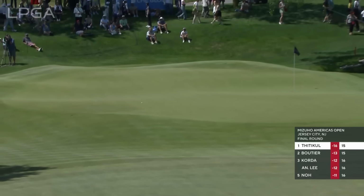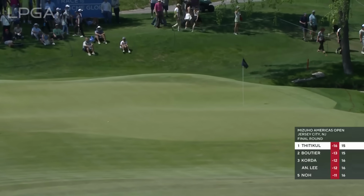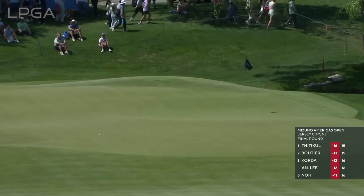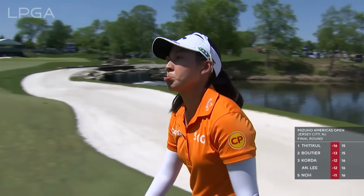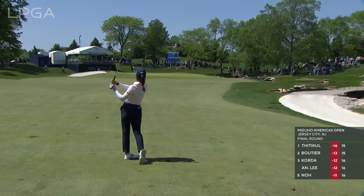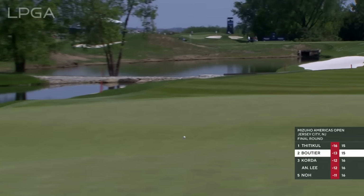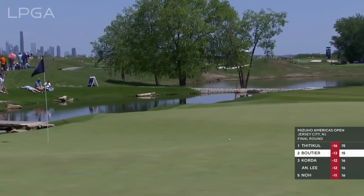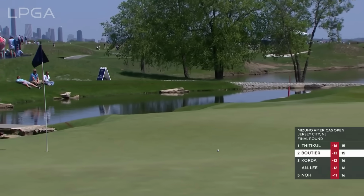That is a huge difference. A little bit of a different break. Her feet completely in the bunker as opposed to Nelly was in a very similar position, but her feet entirely out of the bunker. Great chance there for her to pick up one as we pick up Boudier. And that was from 98. Has to use that slope to get it close. Thought she might have been more aggressive.